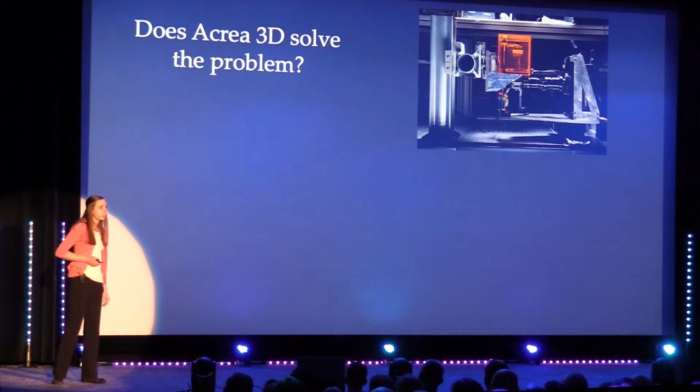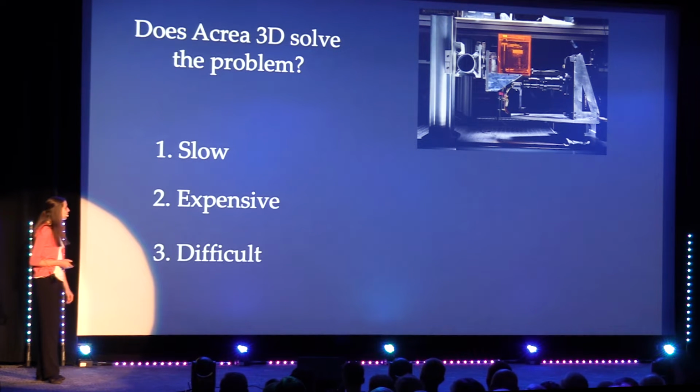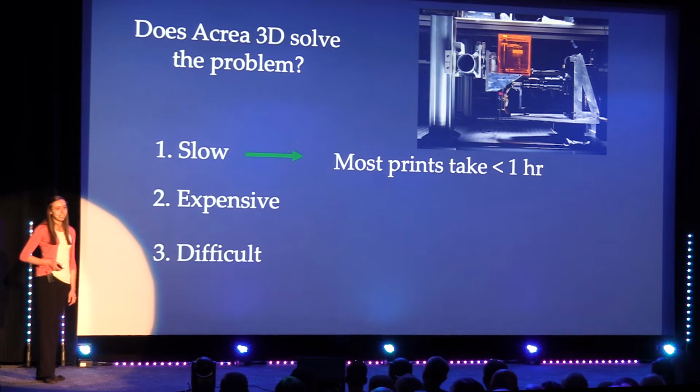So let's look at, do we solve the problems of the clean room? The first problem we had was that a clean room was slow. Most of our prints take less than an hour. So we beat a clean room out by far.